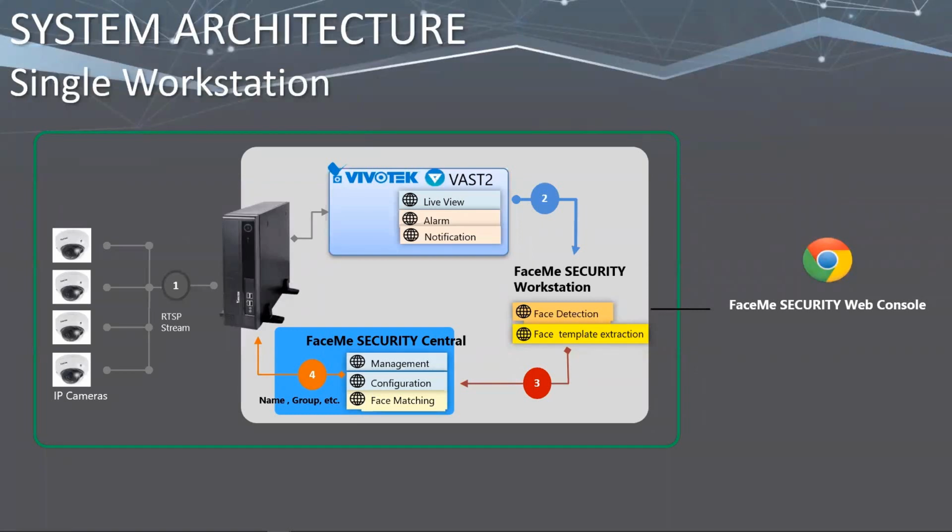And if you recall from one of our previous webinars with VAST 2.10, we can now open web pages within a view cell. So that means that we can open the FaceMe Security web console within a view cell and make configuration changes within VAST 2. So we can enroll faces, we can add user groups, change user groups, and then more without having to leave VAST 2.